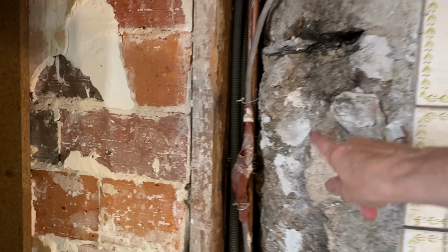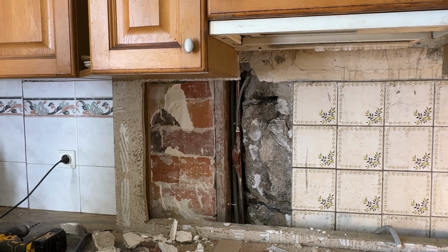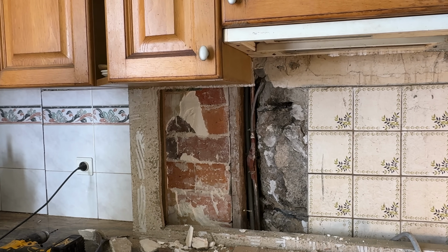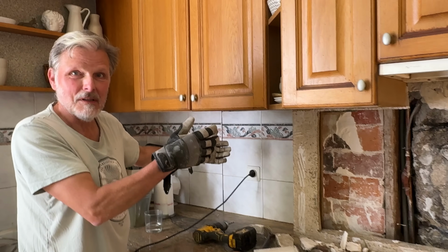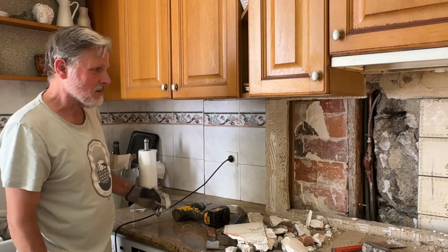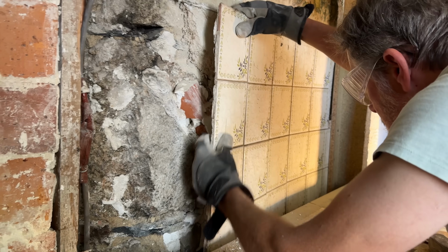But my question is, is this solid granite or cement? Oh no, that's granite. That's the fireplace wall, the chimney wall that's holding part of the house up. That's one of the main structural walls of the house. It's as thick as the outer walls, too.